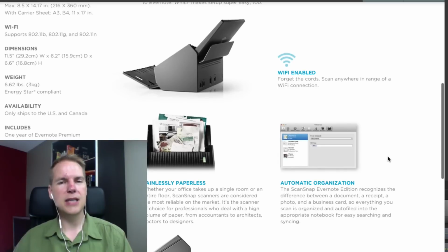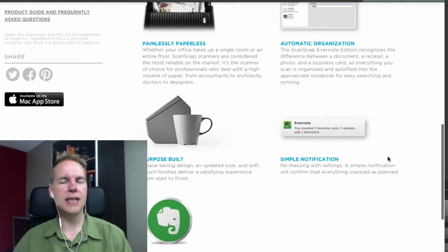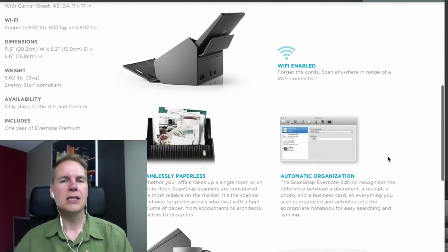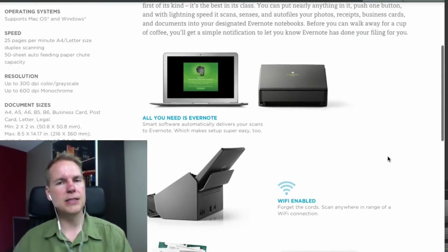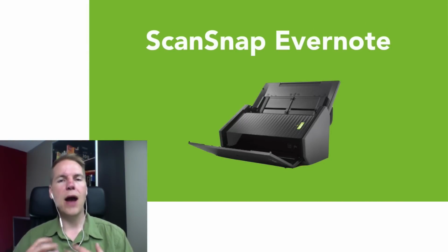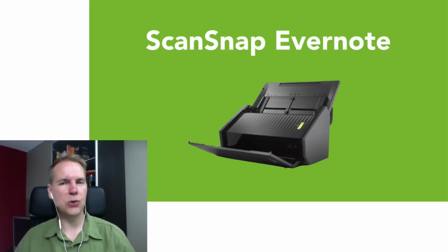The only thing I'll say about it is that's a lot of money to spend for a scanner that is basically tied into one application. So if later you, God forbid, decide you don't want to use Evernote, or if you have some documents that you want to not scan to Evernote, probably the ScanSnap Evernote edition is not the best choice.